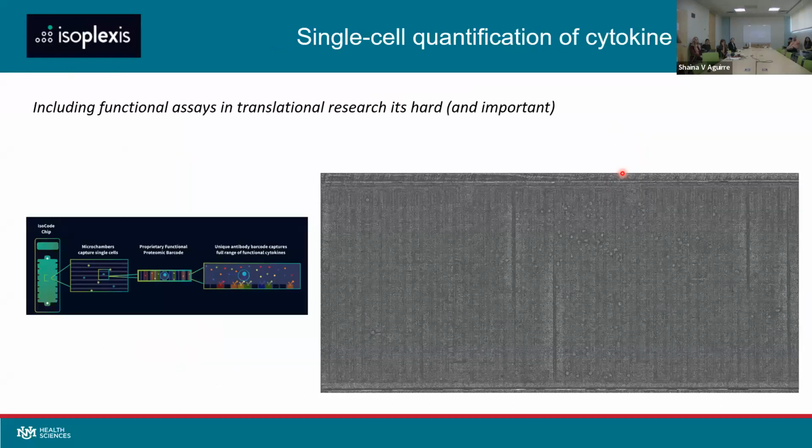I want to finish my talk with this. I don't know how I got this picture, but this is a picture from one of the first experiments of how these microchips look, and these were the cells moving through the chip.